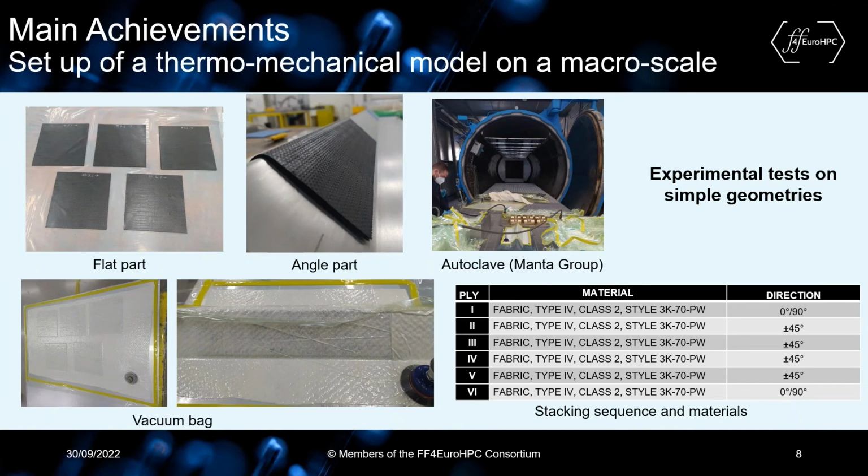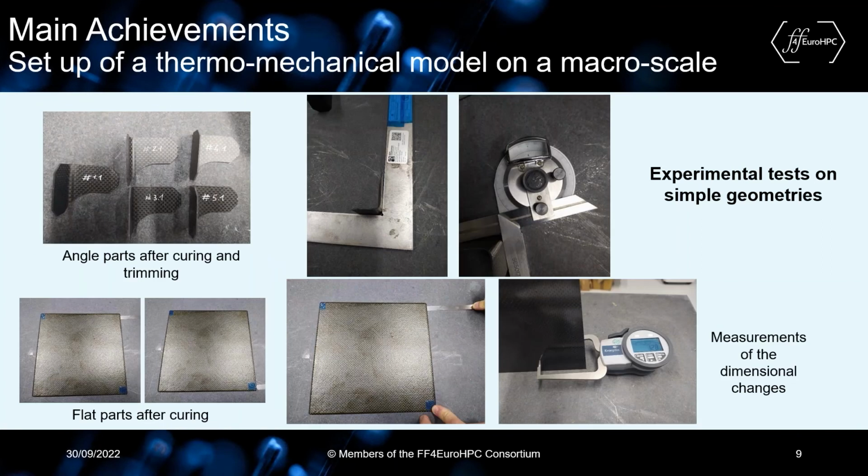In task 2, experimental tests on sample geometry have been carried out to have data to be compared with the numerical analysis results. The aim was to calibrate the numerical model in order to fit the experimental results. 2 sample geometries are used, flat part and angle part. This slide shows the composite parts after the curing process and the measurements of dimensional changes.